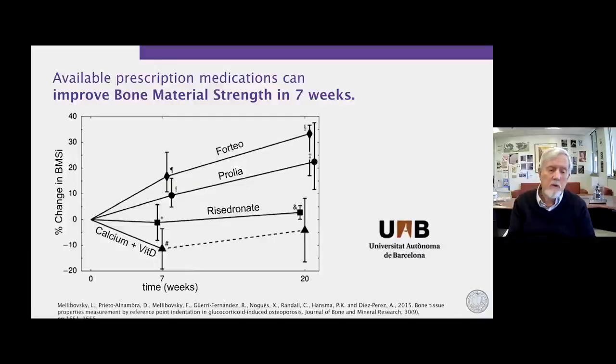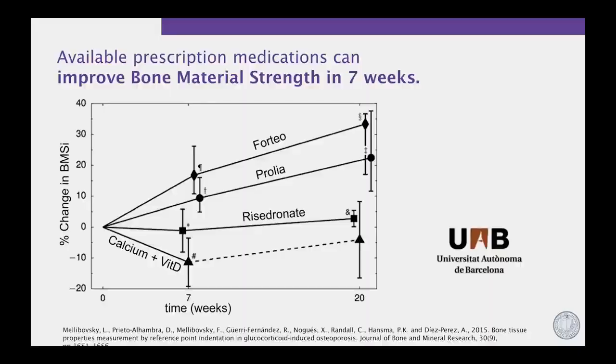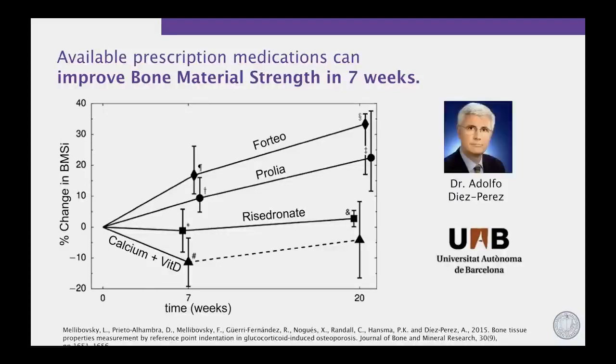The really interesting thing about this from a scientific point of view, again, is that these changes happened in 7 weeks. Now, they measured DEXA for these people. There was no change in DEXA for the entire course of the study, because DEXA needs new bone to be made. And basically, there isn't time to make new bone in 20 weeks. But the bone material strength, the bone score increased. So it shows you that bone score can increase faster than new bone can be made. Bone score can be increased, the strength of your bones can be increased without even adding new bone.